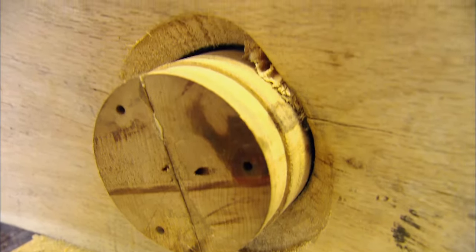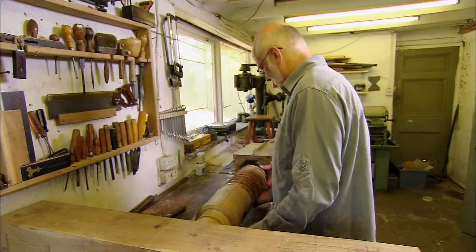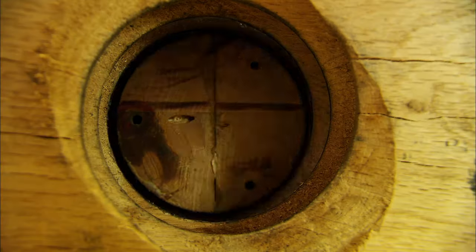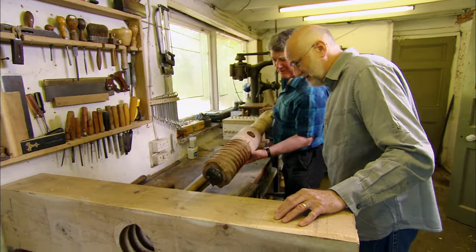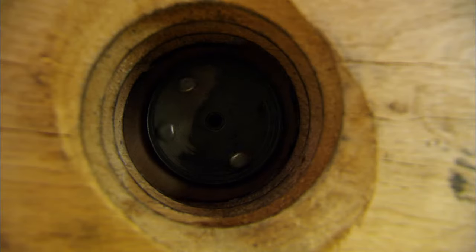Actually, it's pushed loads and loads of sawdust ahead of it, look. It's cutting something, but there's only one way to find out if the thread and the counter thread are a perfect match. Ah, that changes the whole perspective, doesn't it? As soon as you take that out, one can see how it's all working. Oh, my goodness, there she goes. Excellent.